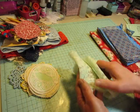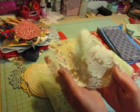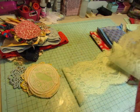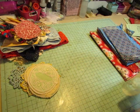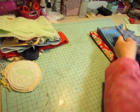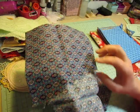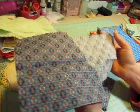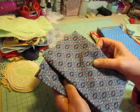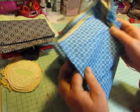Ooh, this is beautiful. I love this seafoam color. And it's wide. Oh, how pretty. Oh, I love that lace. And some fabrics. There's this pretty blue. These look like vintage. I don't know how old. I love that vintage design. And I love this blue. It's got a pattern to it. Look at the color. So pretty.